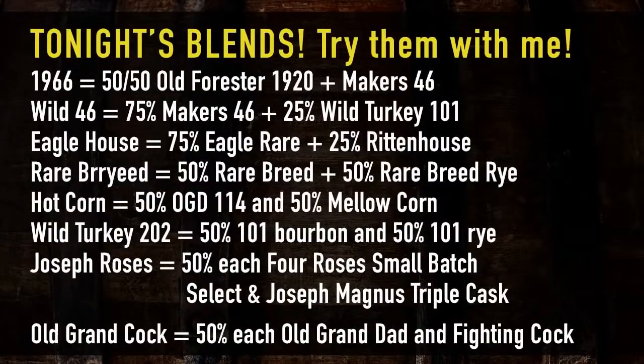But David, if you missed it, we have a few blends here. I don't know if you've tried them. So we have the Wild Turkey 202, which is 101 bourbon and 101 rye. And then this one, which is still in the mix tonight for my favorite blend, the Rare Brrryed, which is equal parts Rare Breed and Rare Breed Rye. We also have the Wild 46, which is Maker's 46 and Wild Turkey 101 blended together as well. So I think Wild Turkey was probably the number one whiskey I got from people to use in blends, which is pretty cool.